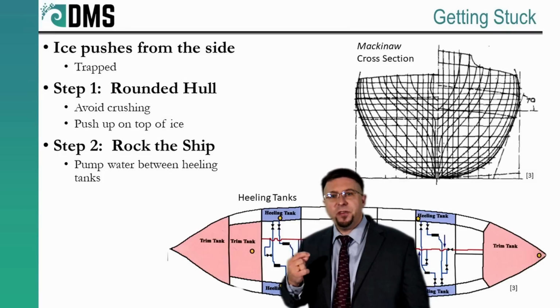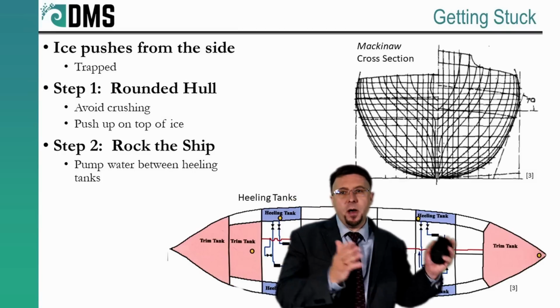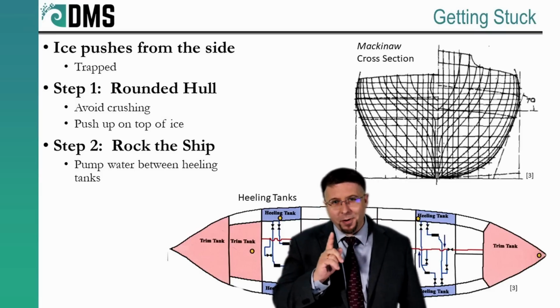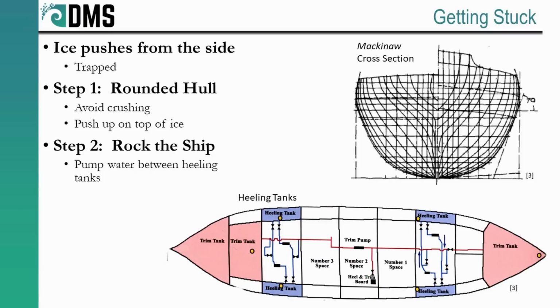That huge shift in weight heels the ship over. Repeat the process now, pumping from one side to the other, and now you're rocking the ship back and forth. Remember, the hull is wider on the top than the bottom, so this rocking motion pushes the ice out on the sides. It also breaks free of any friction or frozen ice chunks. And this is how they get unstuck.